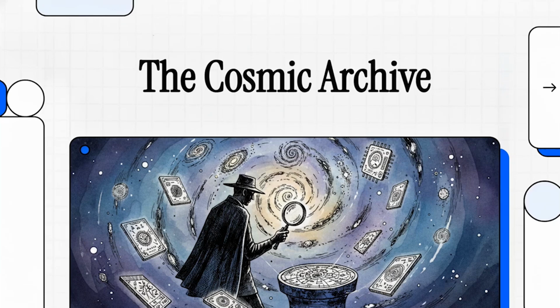Welcome to This Explainer. Okay, today we're embarking on a massive cosmic detective journey. Seriously, if you love piecing together epic billion-year-old histories from just a few faint ancient clues, you are absolutely in the right place. We're going to be looking at one of the most fascinating structures in the entire universe to figure out how our cosmos is actually built.